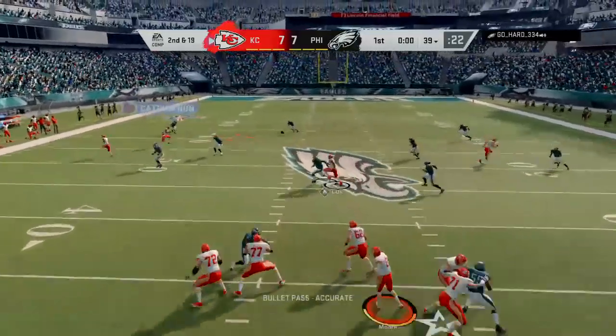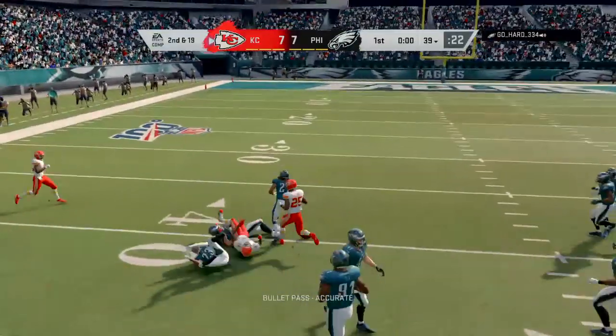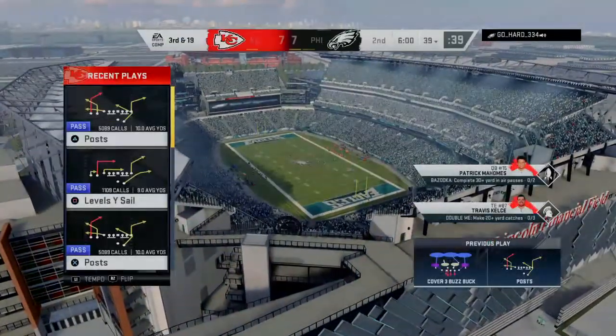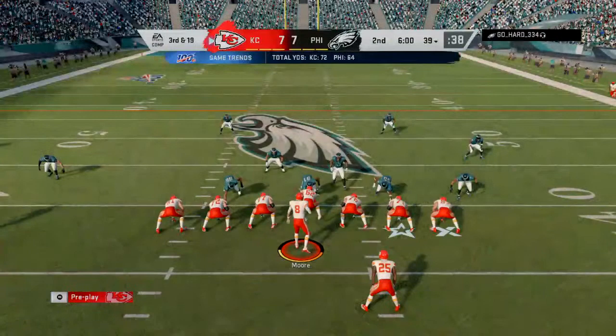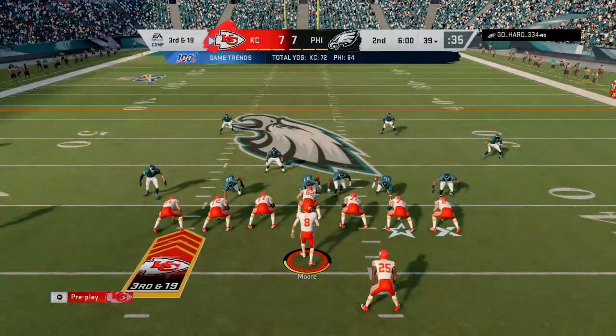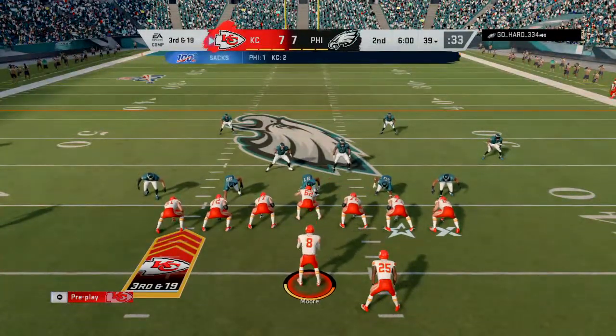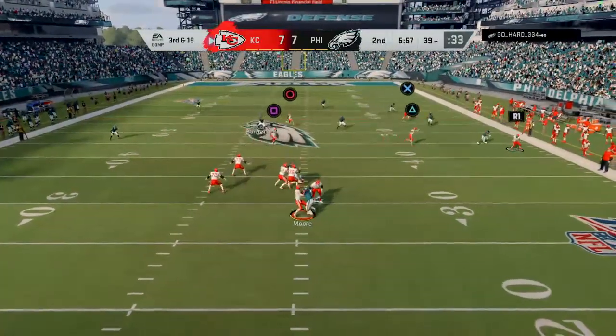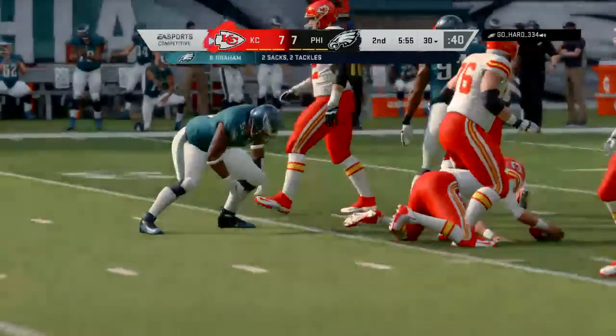More now. And that one is incomplete. And it also concludes quarter number 1. These two teams all tied after 1. The Chiefs with the football as we start the second quarter, as they've got it with a 3rd down and long coming up. Pressure comes, and down he goes.